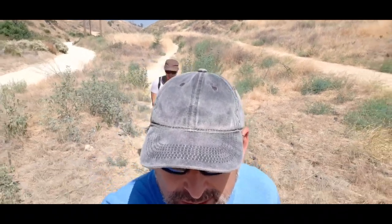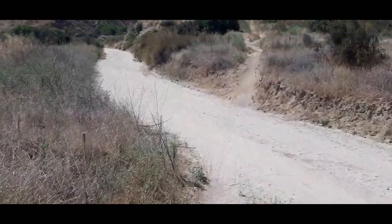After 11 a.m. and it is getting warm outside. It's still dry out here, however, the temperature is starting to crank up. It's at least 90 degrees. Fork in the road.